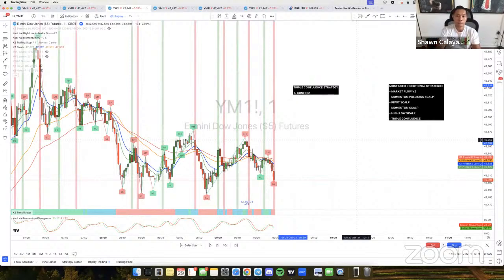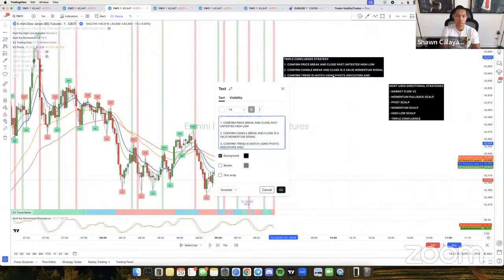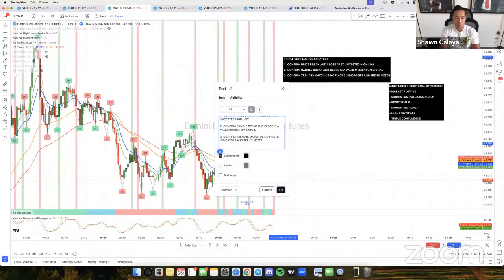So first, you want to confirm price breaks and closes past an untested high low. Second, you want to confirm the candle break and close is a valid momentum signal. Third, you want to confirm the trend is matching using the pivots indicator and trend indicator. So it's pretty much what it's called, triple confluence, meaning three strategies in one. Once you have that, you can enter on the close of the momentum signal candle.